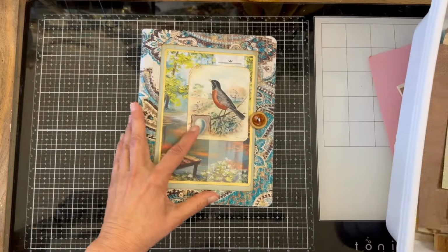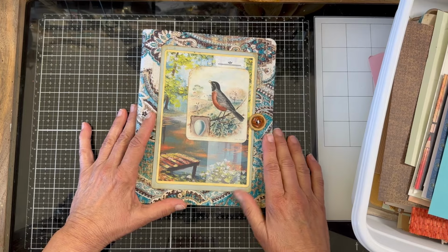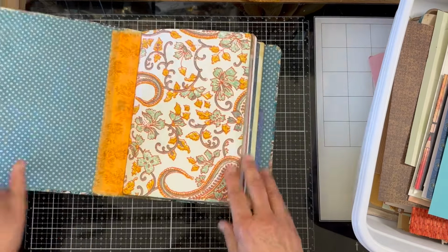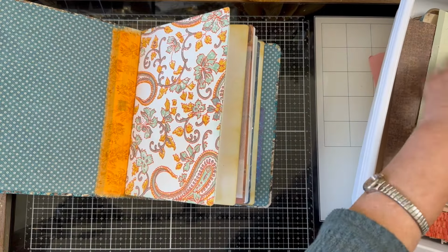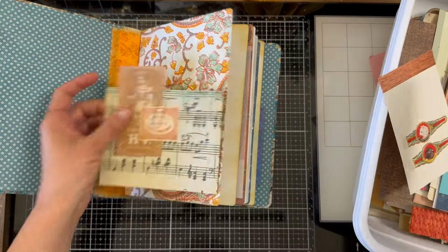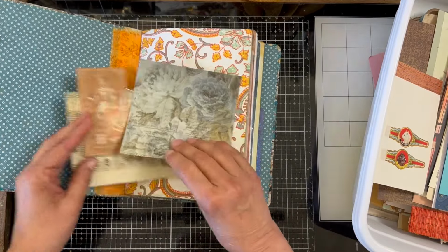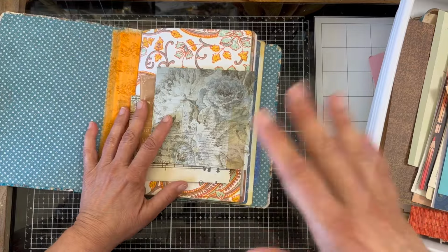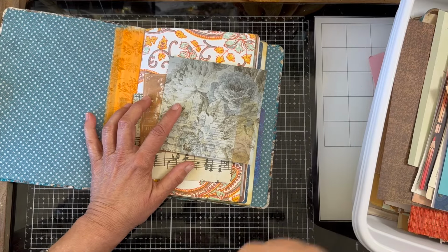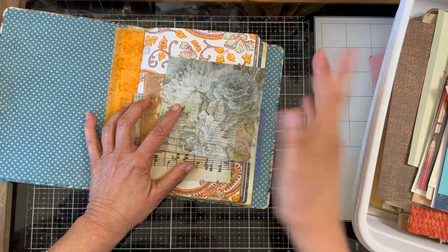Okay. So the next step is to start to decorate. I do want to do a video about mixing patterns. There are some tips that I've learned that I'd like to share with you. So I think I'll do that video next, and then maybe a couple of videos about elements that we can put in here.